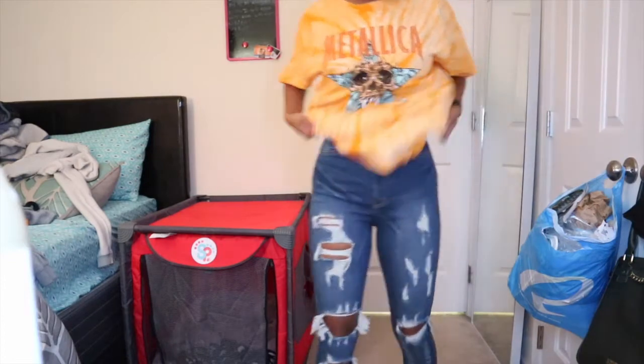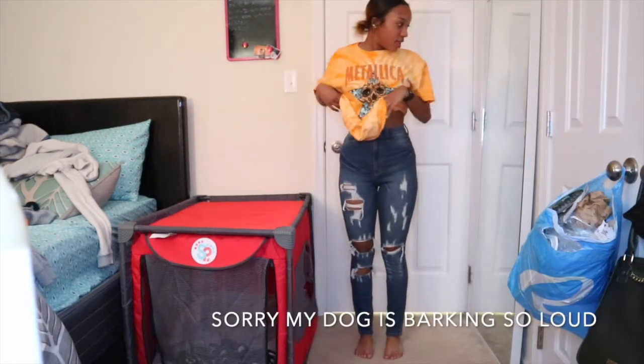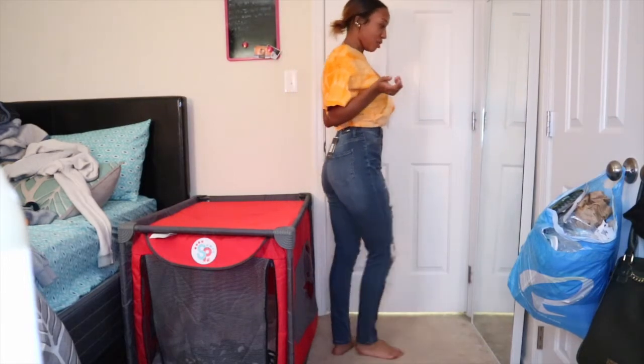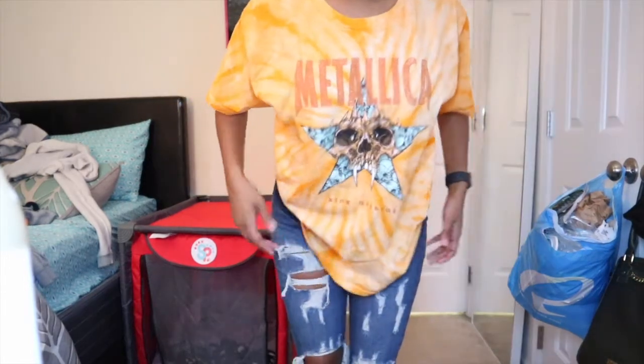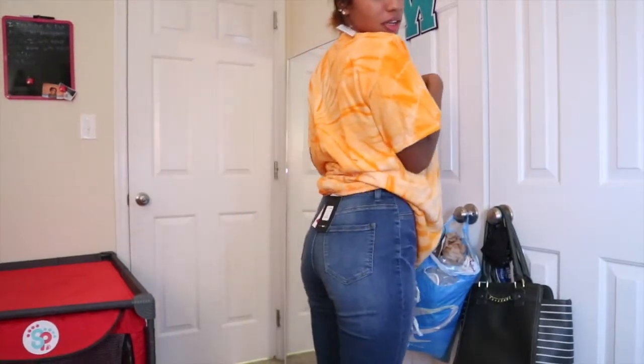Okay, so this is the next outfit that I got. Sorry you guys can't really see my face. And these jeans are super cute. I actually like these jeans more. This graphic t-shirt, I got in a medium. I'm gonna move the camera right here. And I just think they look so cute. But yeah, that is all I got from Fashion Nova.